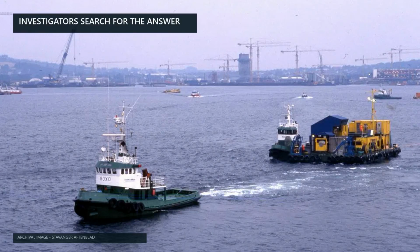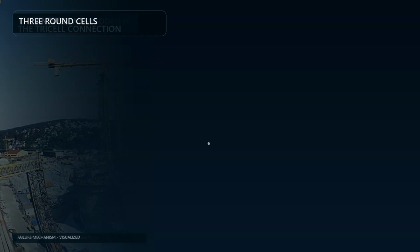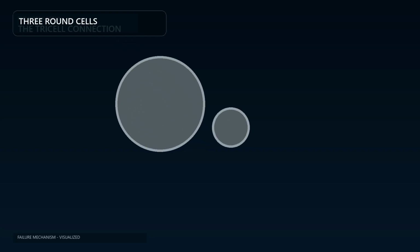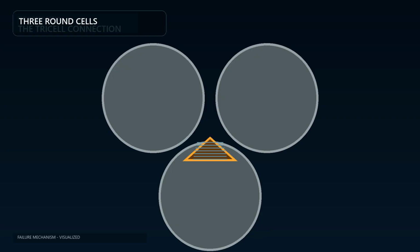At first, investigators had one big question. How could such a massive structure fail so quickly? The answer was hidden in a very small part of the design. The large cells were round. But when 3 round cells touched each other, they left a small triangular space between them. That space was filled with reinforced concrete. These parts were called tricells.